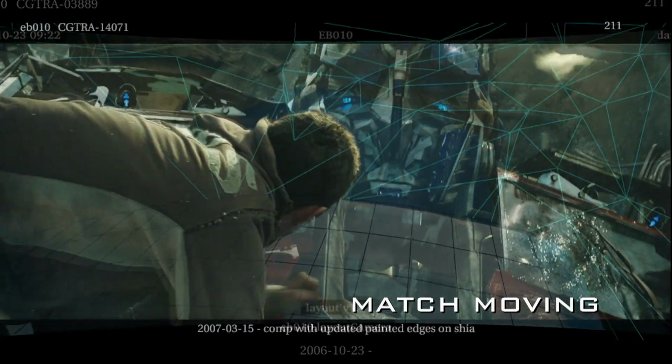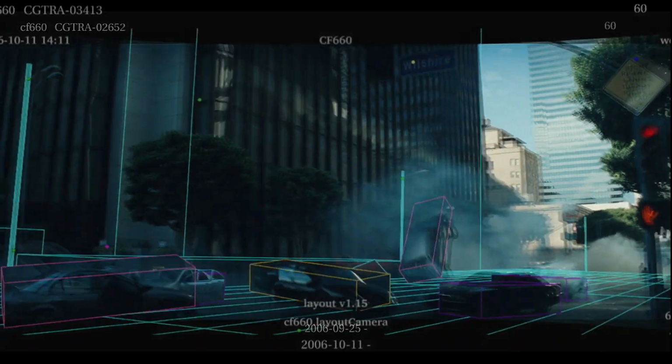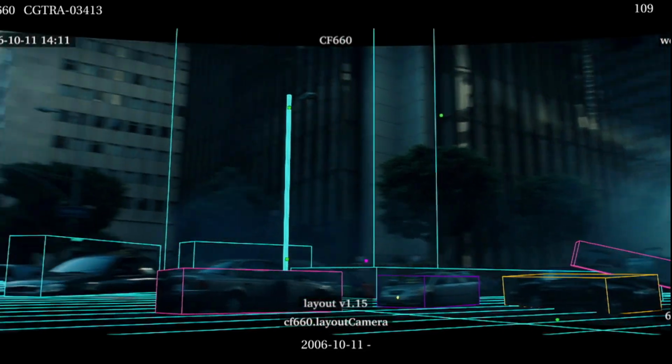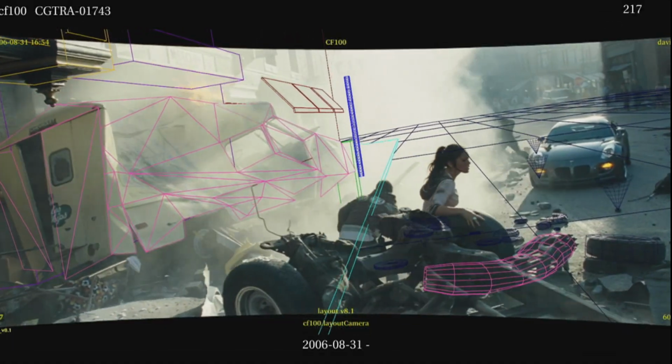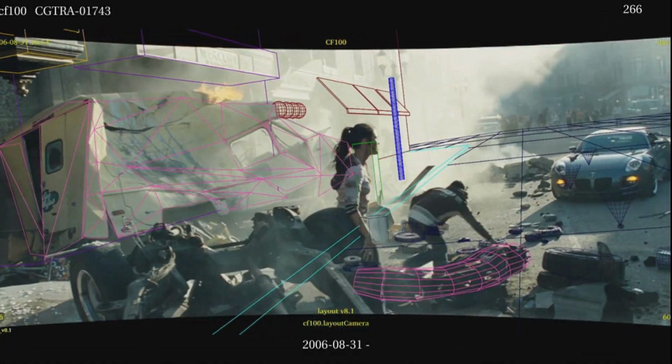Friends of mine that are not in this business are always kind of nonplussed when I tell them that we have to, in a computer, completely recreate every single situation that we're shooting in. What that means is our match mover has got to be able to come back here and completely reconstruct that in the computer because the computer doesn't know where anything is.